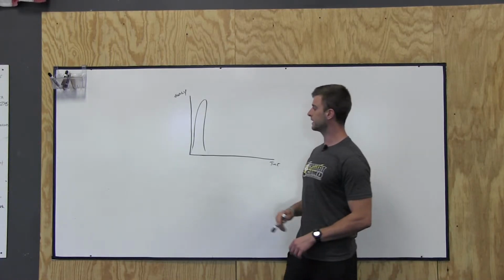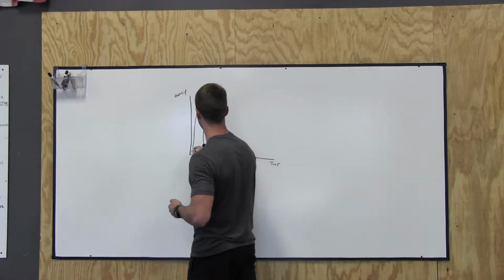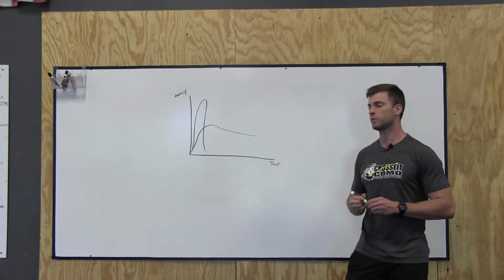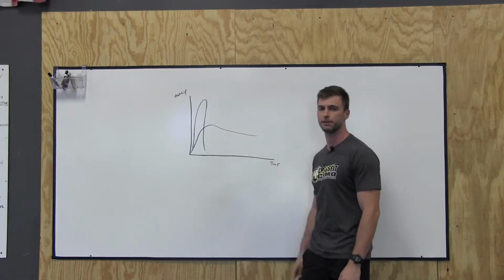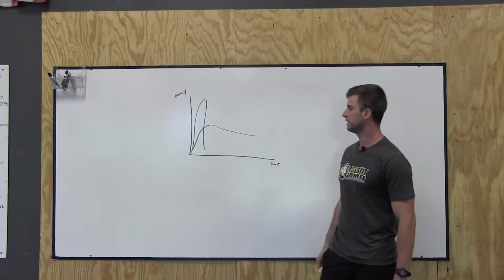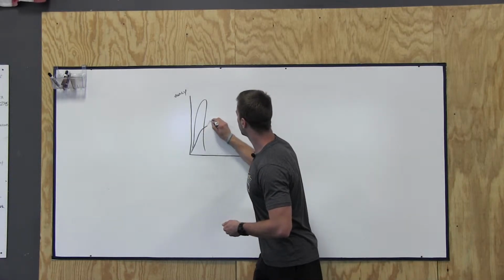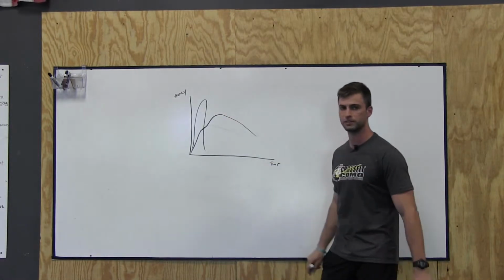Next, we have this middle distance. My middle distance energy system is my glycolytic energy system. This is what's normally used for the majority of workouts. This can be sustained for, let's say, 2 to 3 minutes, and then it begins to drop off. It might go up a little bit higher than what I drew here, to about 70% of your energy, and then it starts to decrease.